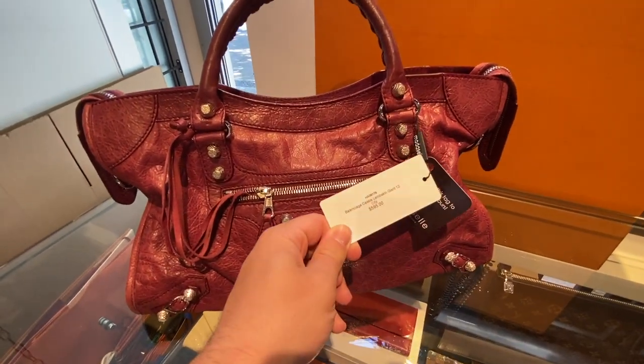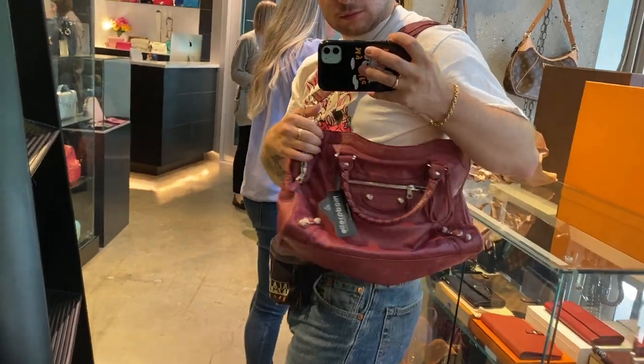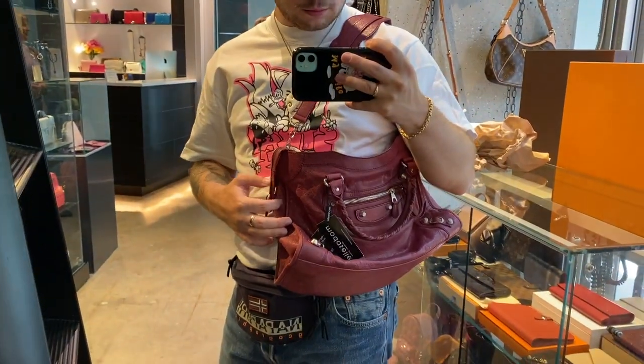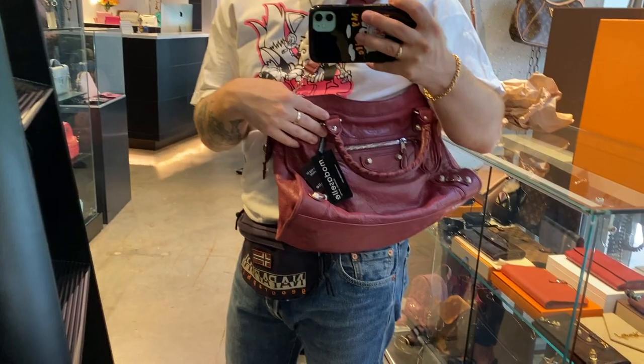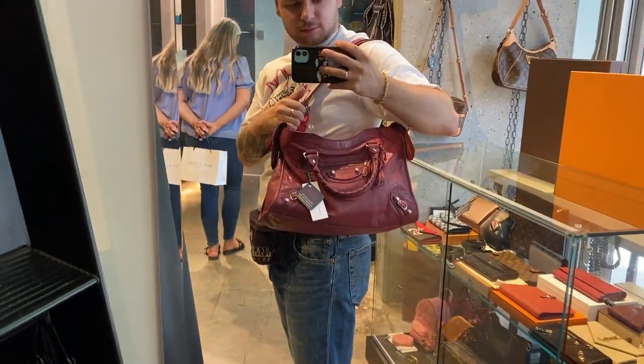I thought the price was really good, but for some reason it didn't look that great on me. I just wasn't feeling it as much as I tried it on compared to when I saw it online. So I guess it really just goes to show that sometimes it just looks better online, or it's better in fantasy than it is in reality. But I know these bags are super hot right now.